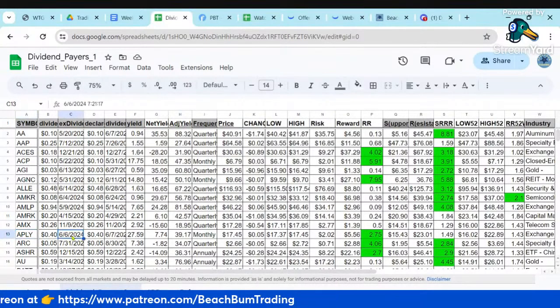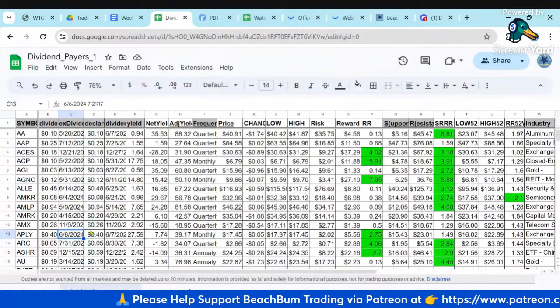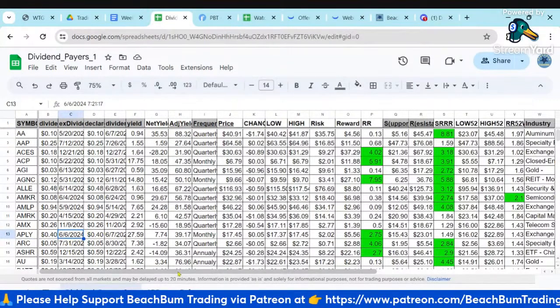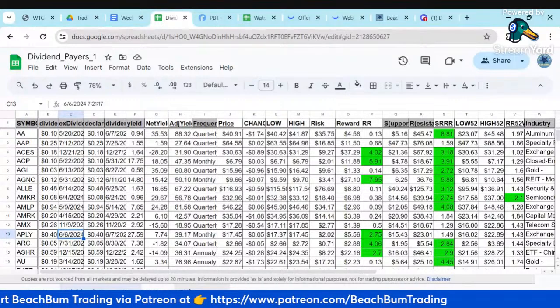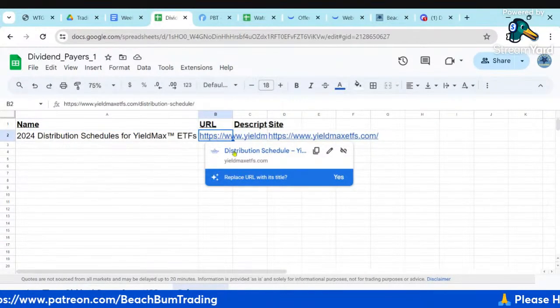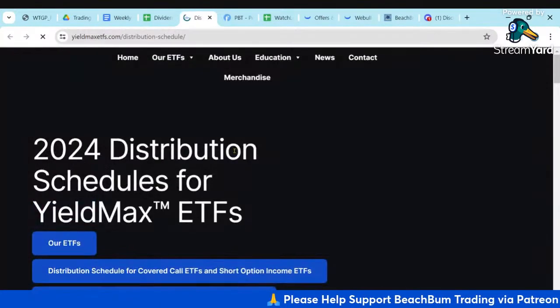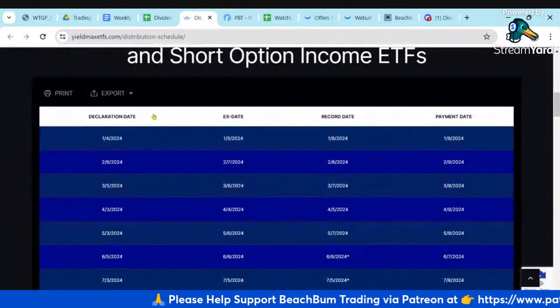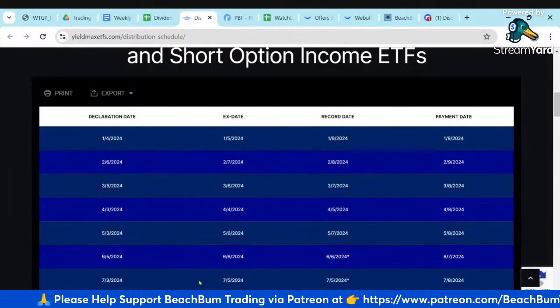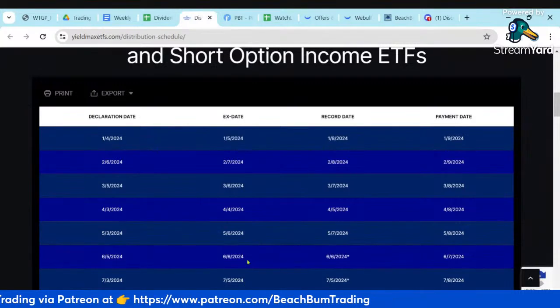All went ex-dividend on the 6th. So they're now ex-dividend for this month. So if you want to get dividends, you're not already in those, then you just missed that. Again, you can find the schedule for the yield max dividend payers in the reference sheet in our dividend payers Google sheet. So again, we could see when their ex-dividend dates are. So the next ex-dividend date will be the 5th, right after July 4th. So they just went ex-dividend.